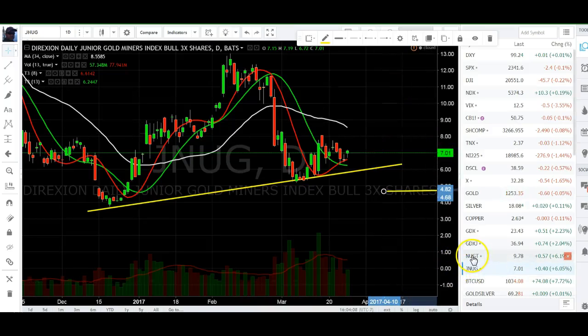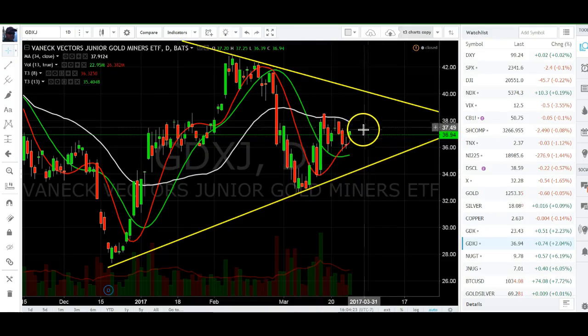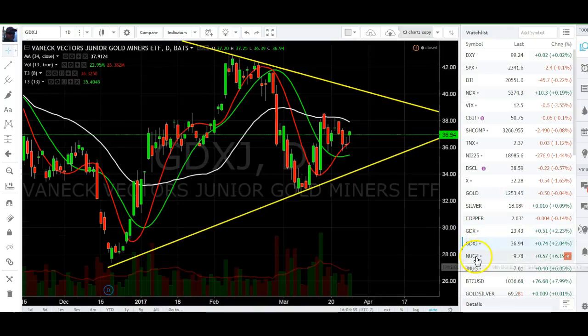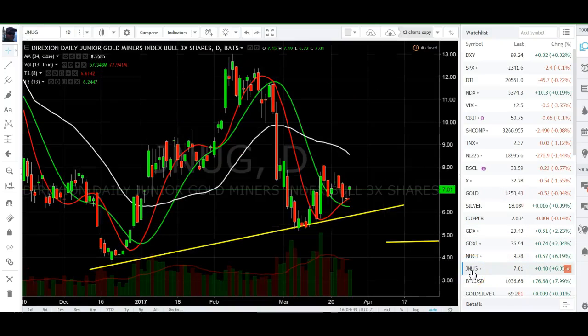Nugget. JNUG, to just mention, closed above 7, so that's awesome. Nugget, watch the previous high breaks. Another cup and handle. JNUG, another cup and handle. Okay. Nice hammer on the close. What was that, GDX? Yeah, GDX looks good. GDXJ could do a little bit better, but it's good, good, good. Nuggets, previous high break, good, good, good.